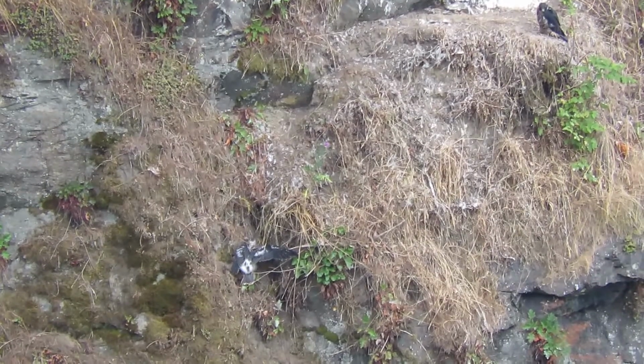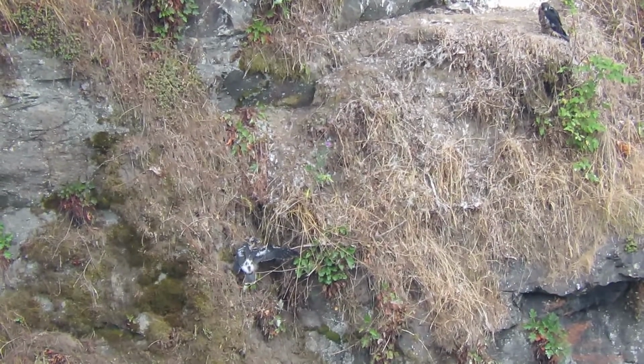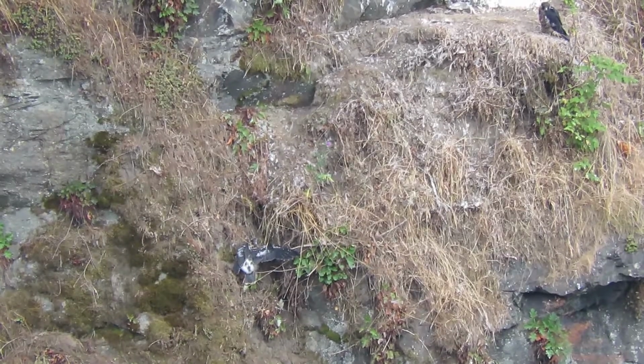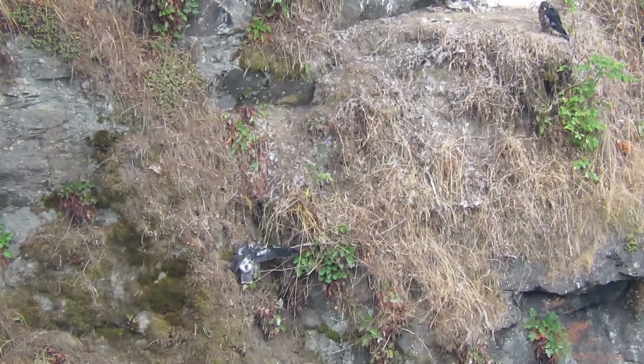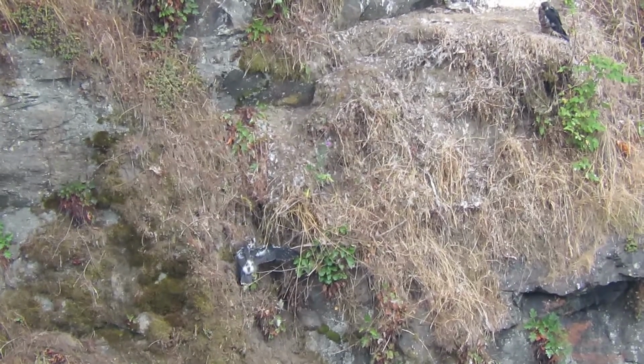Okay, here's one of the peregrine falcons that slipped out of the nest, the younger one. The one up the top is watching him, and this one's slowly making his way up. So we'll keep an eye on it. Hopefully he'll get back up there.